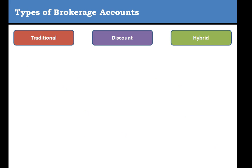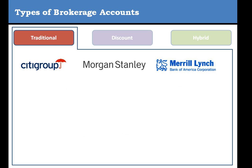You have a choice as to how much you want to pay based on what you're looking for in a brokerage firm. So there are three types of brokerage accounts. There's a traditional, there's the discounted, and then there's the hybrid, which is a combination of the discount and traditional brokerage account. And today I want to explore each one of these different types of accounts individually.